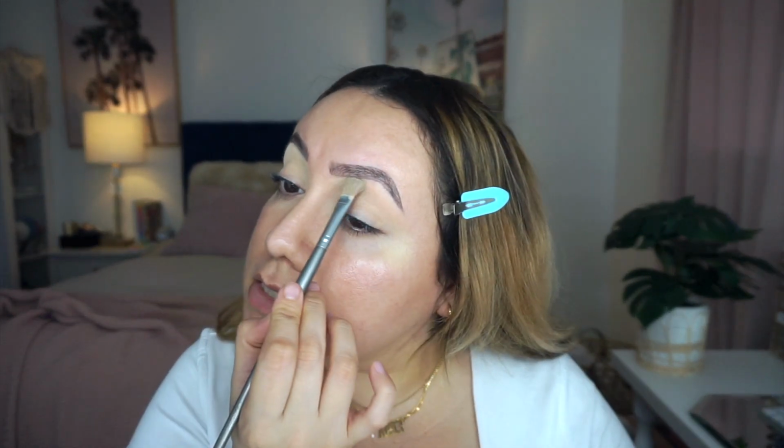Now that I've blended that in, I'm going to go ahead and take my L'Oreal Infallible pressed powder. I can't tilt it sideways, but I'm going to use that to just set under my eyes, under my brow bone, and kind of down into my crease. I'm going to do the same thing on this eye.